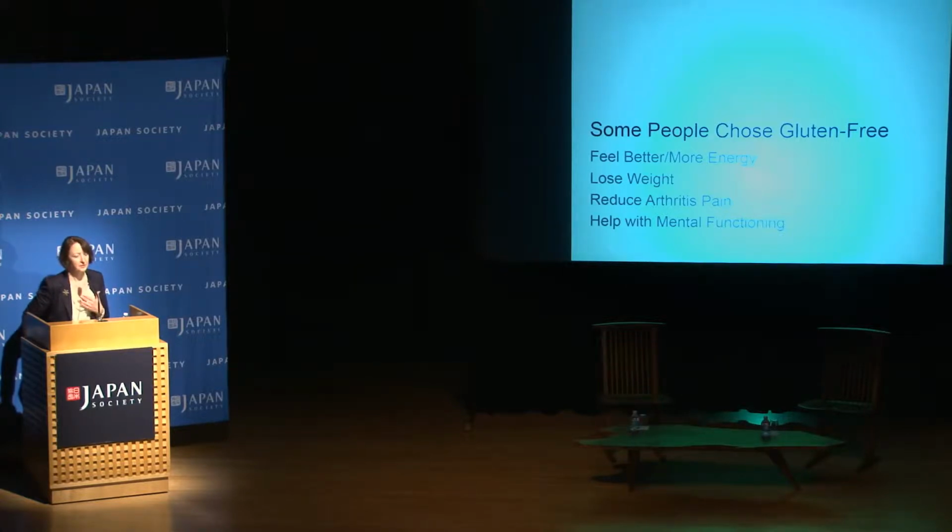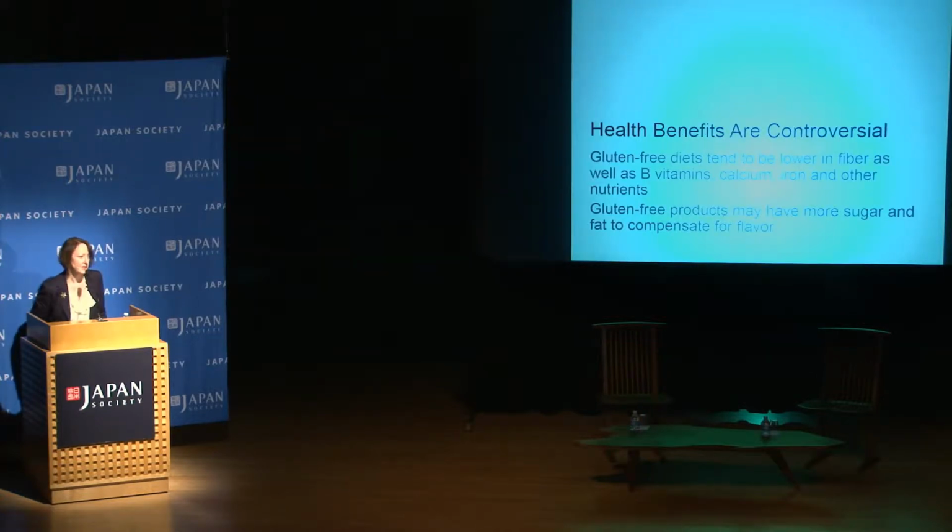I have a nephew who has autism, and his doctor has recommended that he follow a gluten-free diet. I have a girlfriend who has an acid reflux condition, and her doctor is recommending that she follow a gluten-free diet. So doctors are feeling there are some health benefits to it. People do feel better. And I believe if people feel better, they should eat the way that makes them feel best. However, there is some controversy out there regarding the health benefits of living a gluten-free diet.